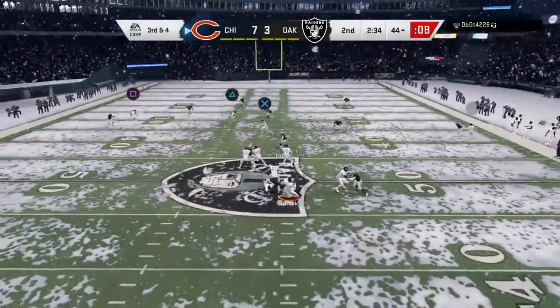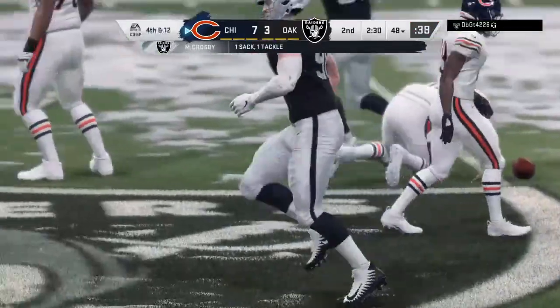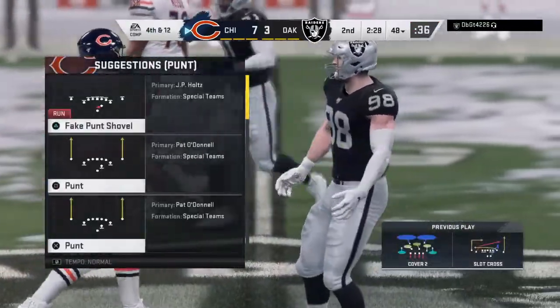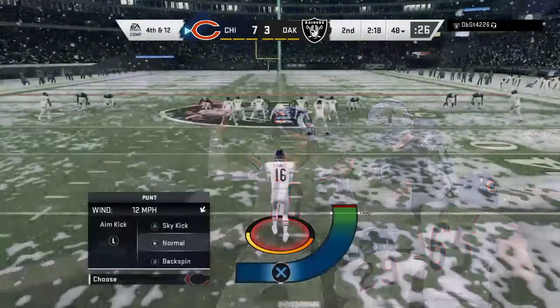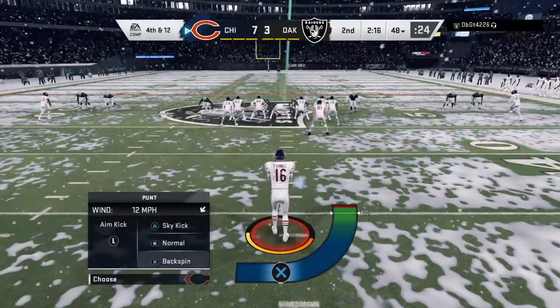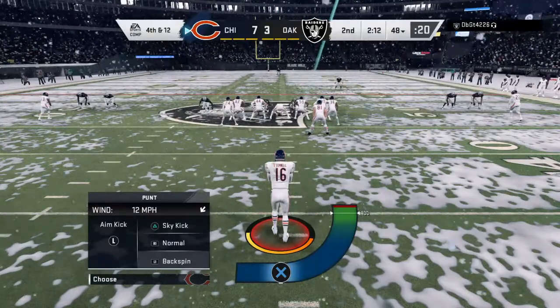From the shotgun is Trubisky. And they're going to get him. He's taken down for a sack back at the 47-yard line. Max Crosby coming in to drop him for a loss of 8. And it also brings up 4th. So on 4th down, on is the punter, Pat O'Donnell, to kick it away.